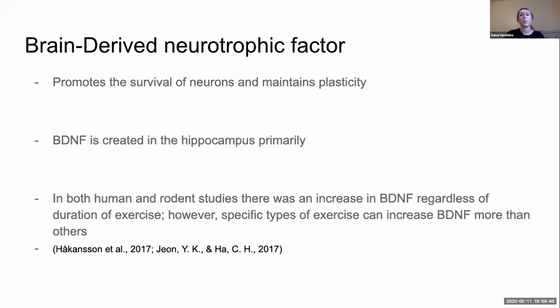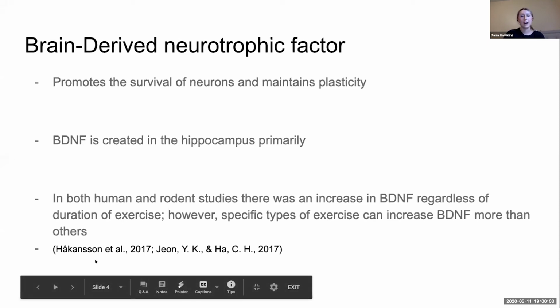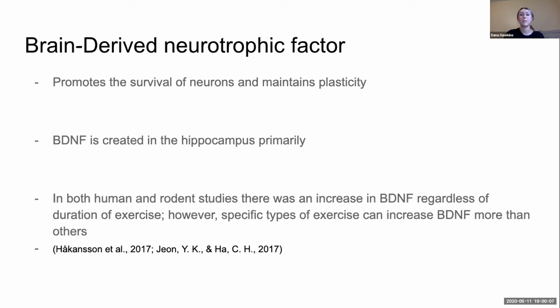A little bit more about brain-derived neurotrophic factor is that it promotes the survival of neurons and maintains plasticity. It's created primarily in the hippocampus, specifically a region called the dentate gyrus, where the BDNF is really being synthesized. In both human and rodent studies, there was an increase in BDNF regardless of the duration of exercise. However, specific types of exercise can increase BDNF more than others.